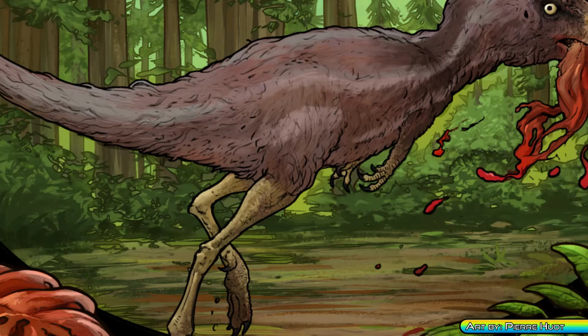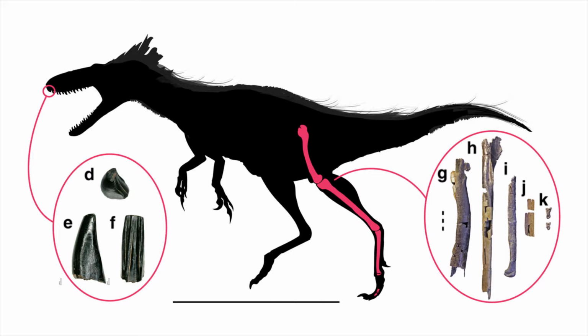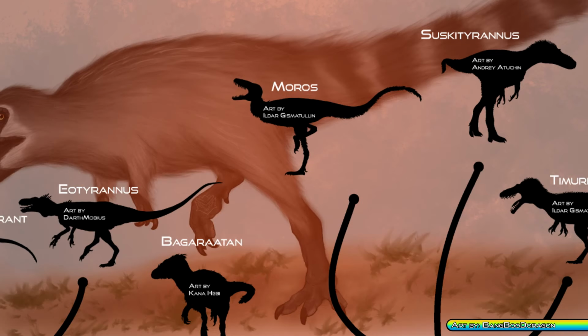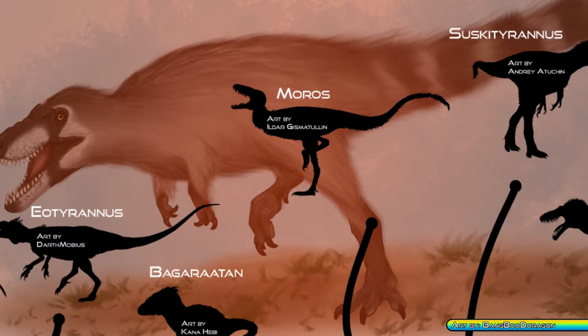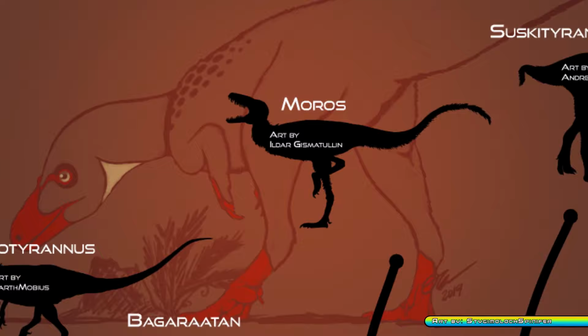Moros intrepidus is a newly described little tyrant from the beginning of the late Cretaceous United States. Known only from very fragmentary remains, the leg fossils show it was a fast runner and a gawky beast with disproportionate limbs. Dating the remains of Moros have found it to be the earliest diagnosable tyrannosauroid from North America at around 96 million years ago. Unfortunately, it is unknown just how primitive or advanced the rest of its anatomy was, so we must now move on ahead in time and south in space.